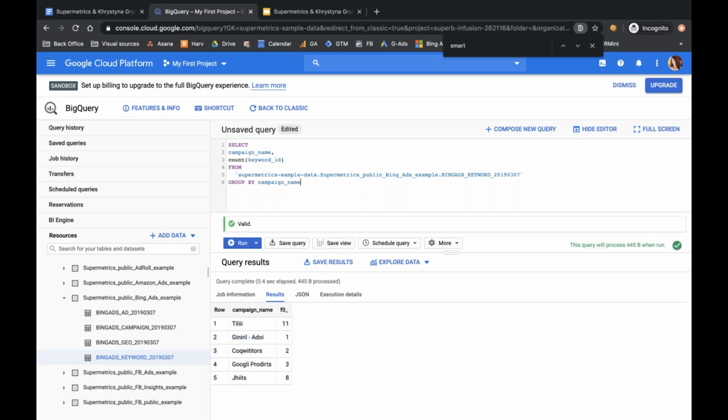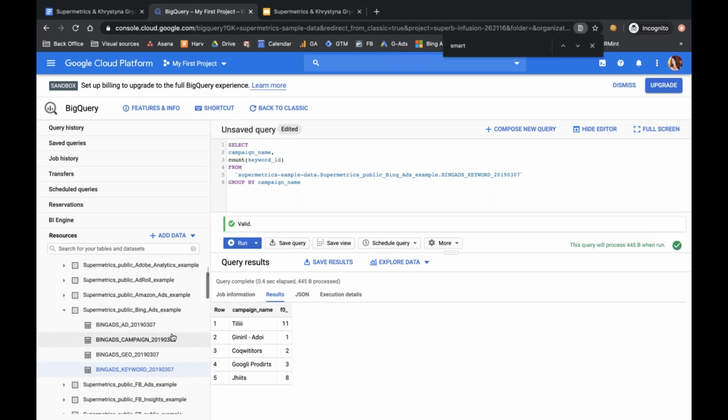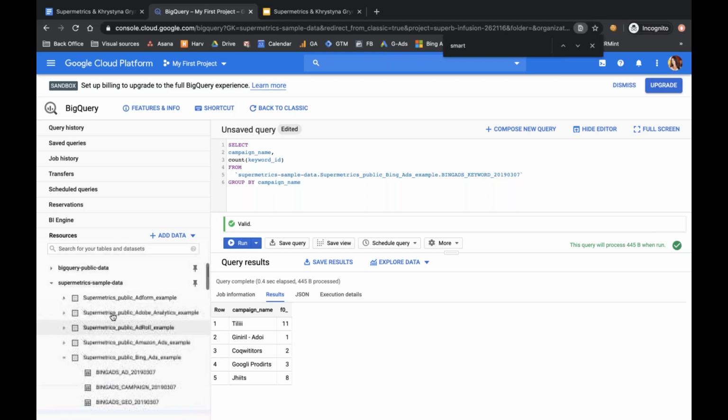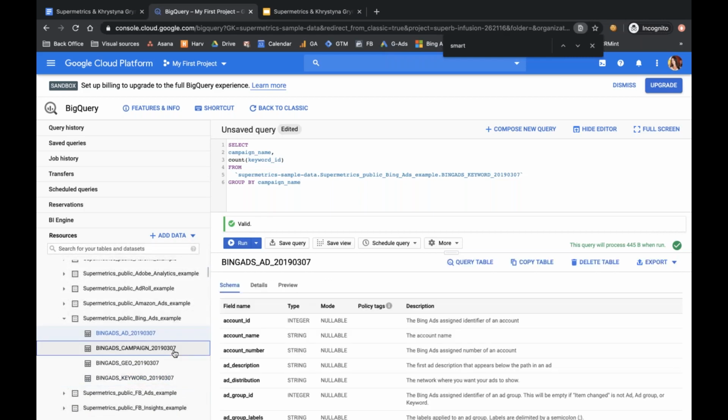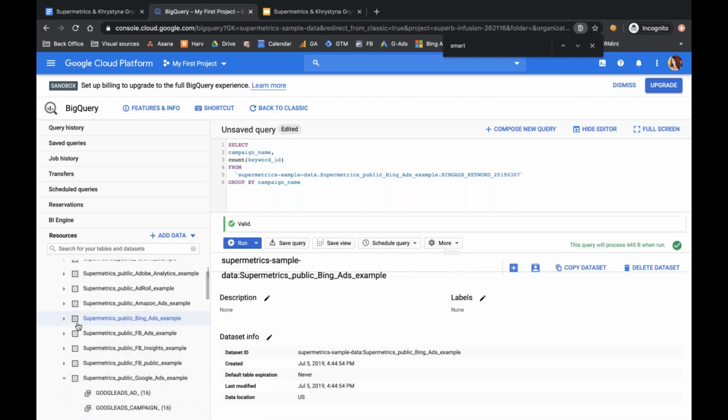This is something that you can do today by yourself to be able to see what data Supermetrics proposes to you in BigQuery and think about how you can use it exactly in your marketing analysis.